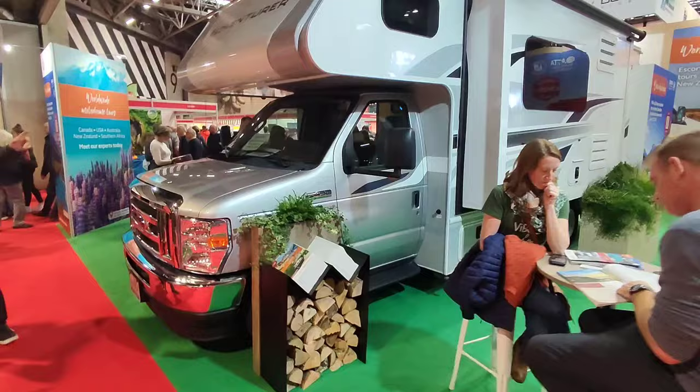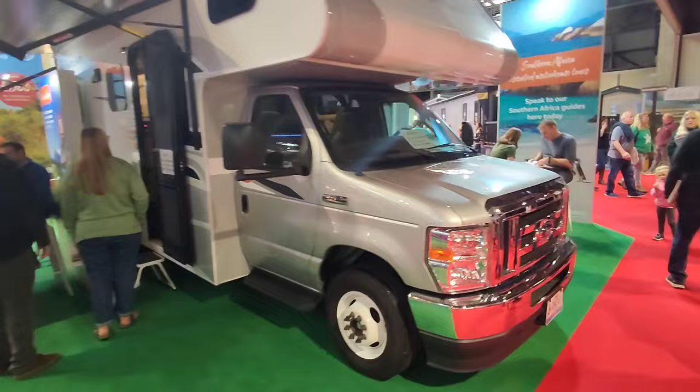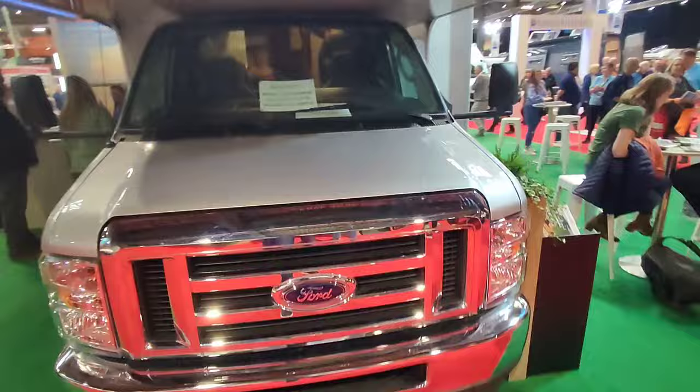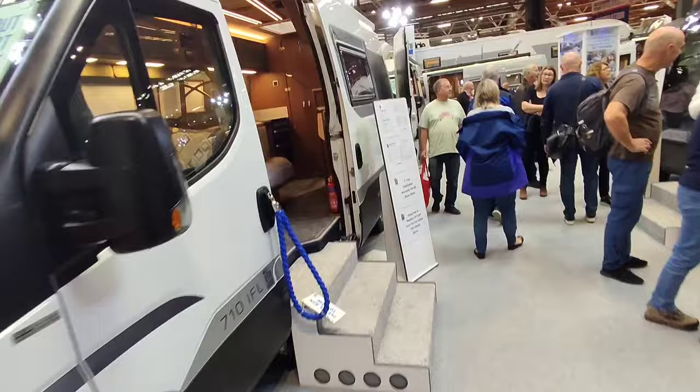This F450, in tour Canada, innit? Love it. You see? You've got the pop top side. Massive awning. Super nice Vivo. That's the big entrance to it.